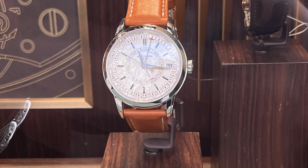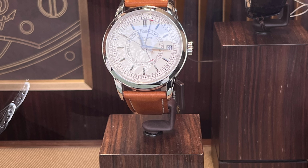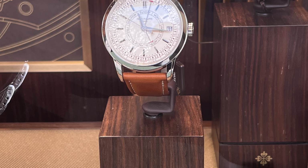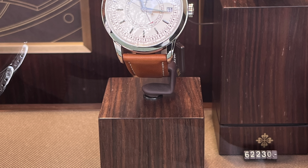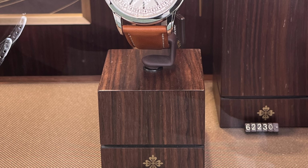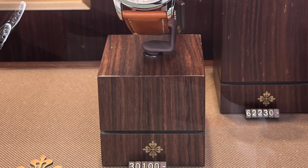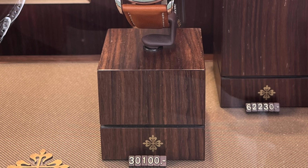The case is a stainless steel one, and this watch overall is pretty rare and highly desirable, especially here in Dubai, because it is made of stainless steel, and for a Patek with complications, it also comes at quite an entry-level price point. Over here we have it at €30,100 in the display, which is actually a really good price, so let's give it a try and see if they will sell it to me.